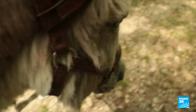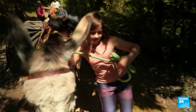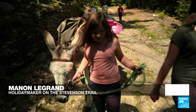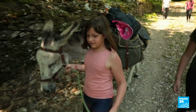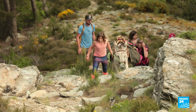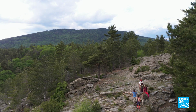A few minutes after setting off, the family soon understands the expression, as stubborn as a mule. He stops to graze, then he goes too fast. What's your job then? To hold him back. Hiking with a donkey engenders a different philosophy, as the landscapes go by much more slowly.